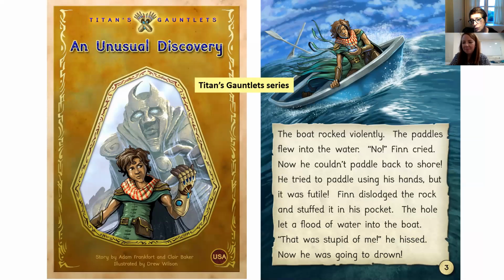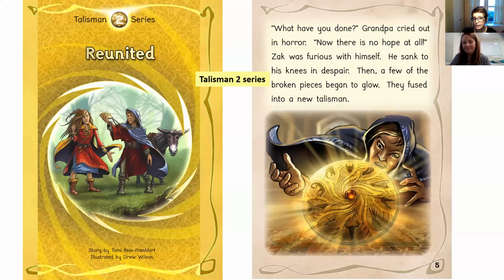Moving on, Titan Gauntlets, you can see more text now. This is trickier content now. You've got really quite demanding words like futile and dislodged. This book focuses exactly on the spelling U. That's why the word futile is in it, and using, and I'm just looking at stupid, all have spellings of U in it. As you go along, you can also see the vocabulary is getting richer and the reading is getting longer. And here's another series, Talisman 2, also U. So you'll have words like furious and words like fused, which are there for a reason because you're teaching the spelling U.